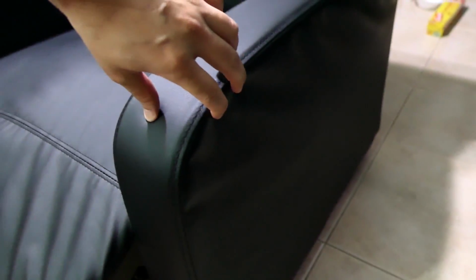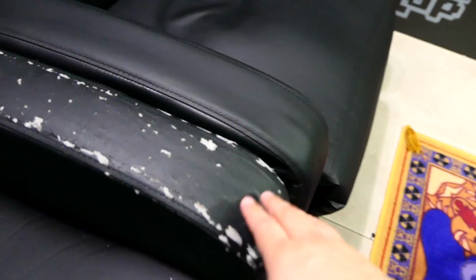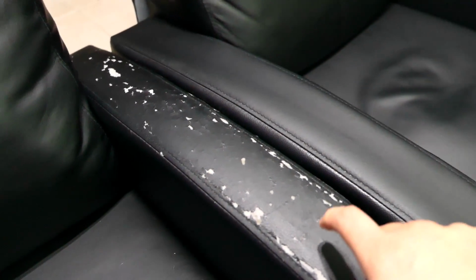And then on the side here you have this. It's not as tight as it was the day that I got it, but other than that, I mean, it's in really good shape. Now this one's weird. This armrest just started peeling and hasn't stopped, and I don't know why, because like I said, this chair never gets used, rarely if ever.